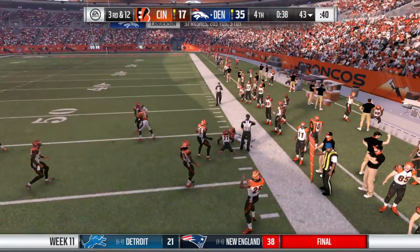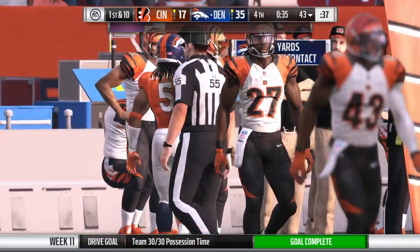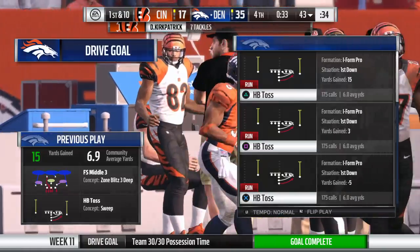Now they'll run it on the toss. And he's taken down at the 43, but not before picking up the 1st. A solid gain of 15 yards, and the sticks move.